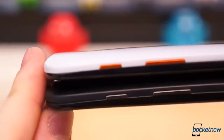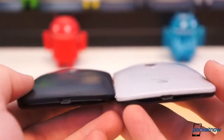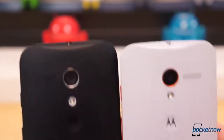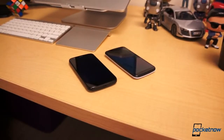For $500, you're getting a higher quality product, customized to your liking with a better display, more solid in-hand feel, and a more unique user experience. For $200 or less, the quality of the Moto G is impeccable, and that price difference makes these two devices very difficult to compare directly.